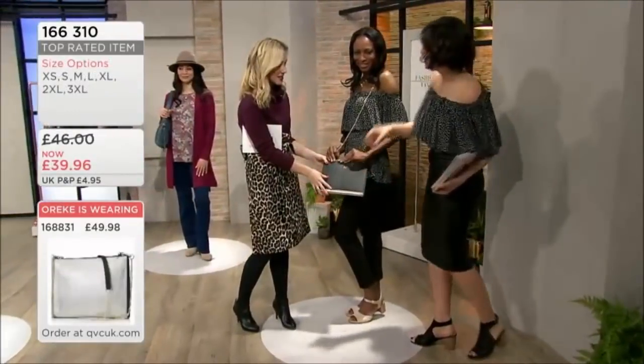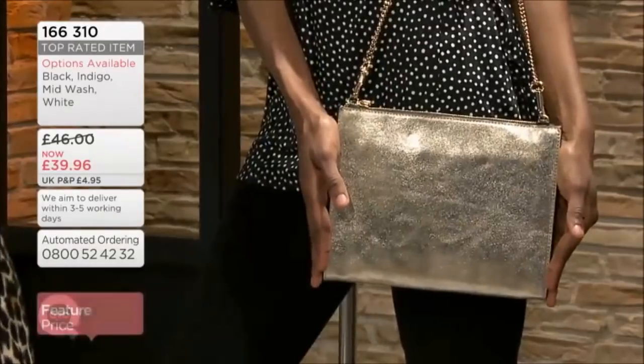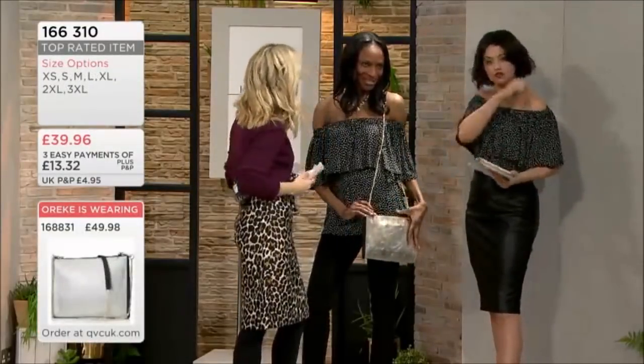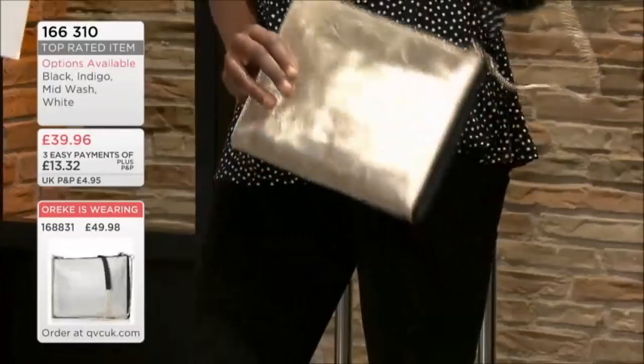This beautiful motif of the ash wood. And sparkle during the day, yes, we want it. Now, we've got lobster clasps on both sides of the chain strap. So evening, you're good to go.